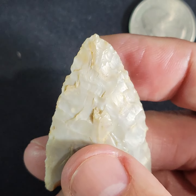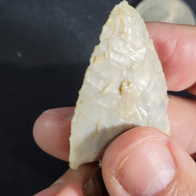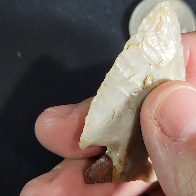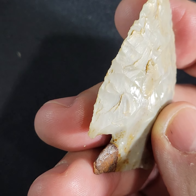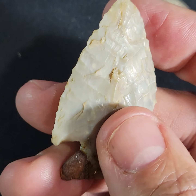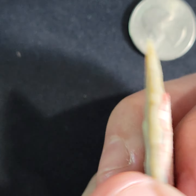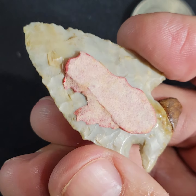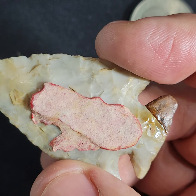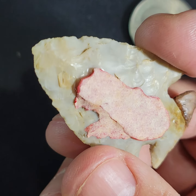Can you imagine? Can you see those perfectly hit marks? This absolute skill it must take to make something like this is unbelievable.